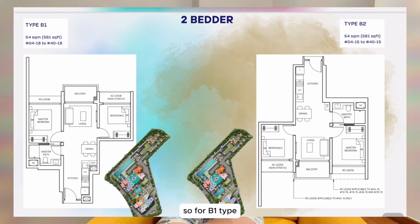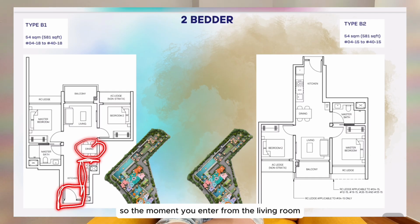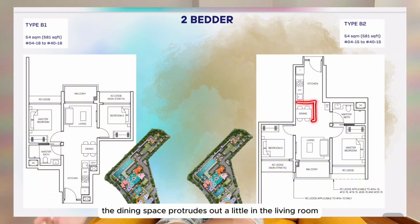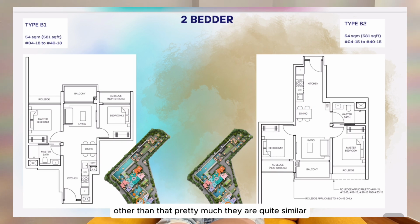So for B1 type, the dining space is actually right behind the kitchenette. So the moment you enter from the living room, you will not be able to see the kitchen directly. Whereas for this B2 type, the dining space protrudes out a little in the living room because of the different positioning of the DB box. The DB box is actually over here. So if you open your door, technically speaking, you can see this person that is actually dining over here. Other than that, pretty much they are quite similar.